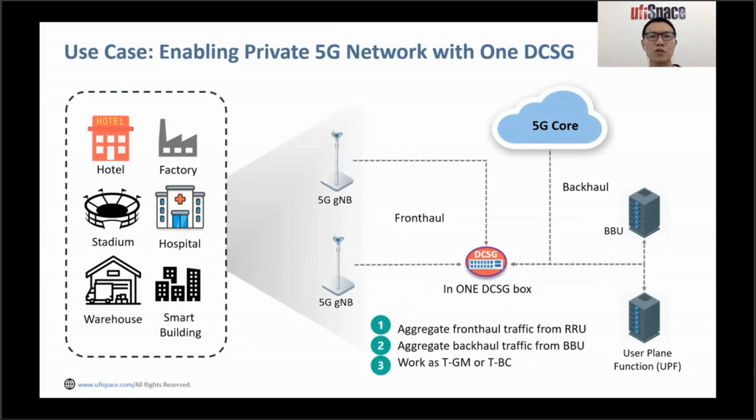This is a private 5G use case we are doing in Japan. This is a very interesting use case where our DCSG has multiple functions within the private network. What we are building here is a network for wireless to the premises, or WTTP. The service provider would like to build a LAN for their customers. They have fiber terminal points throughout the city, but it would be very costly to dig additional fiber for the last mile. So they decided to use 5G RU for the last mile.